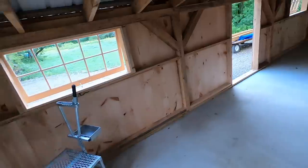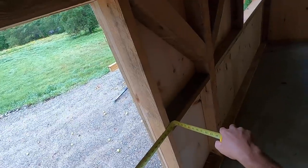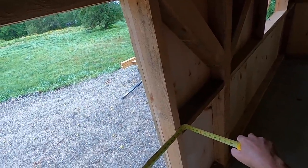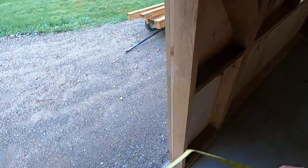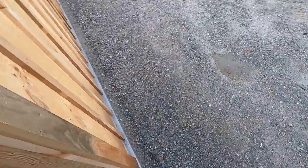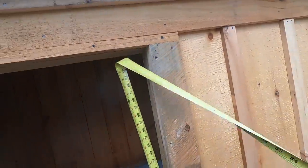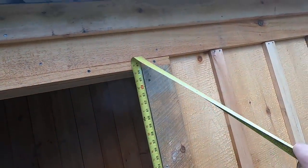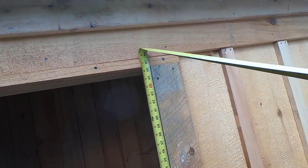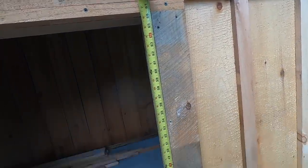All right, so we need to get a width, which is 41.5. So if we make this door, say 44 inches, to start out, and then the length we're going to need, say 68. Yeah, 68, that'll work.